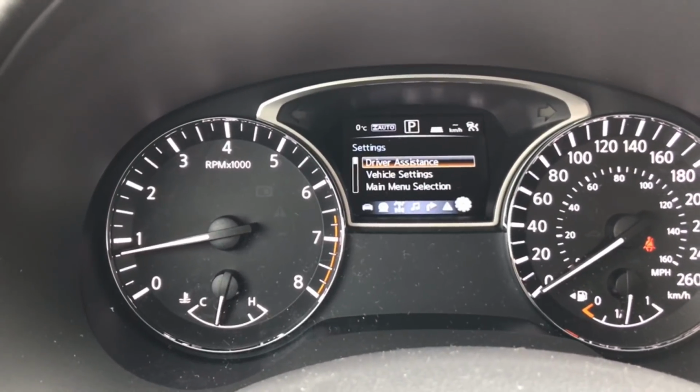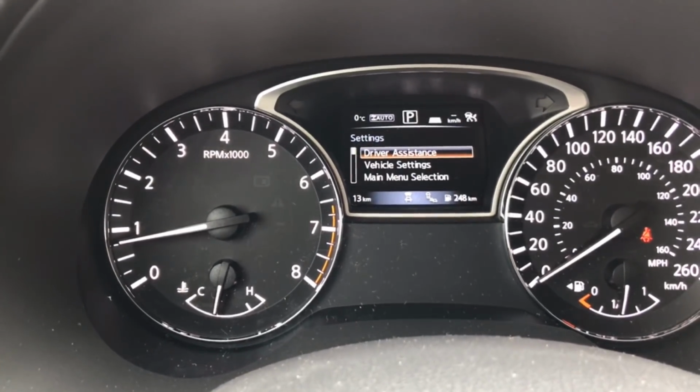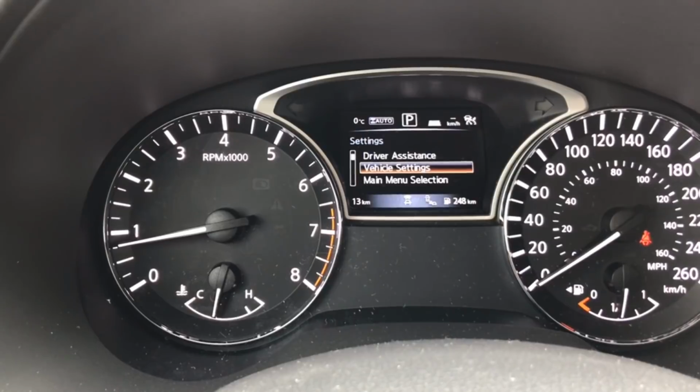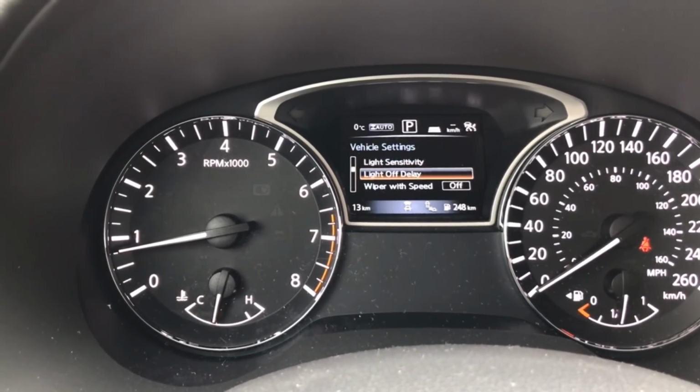The last screen here is your settings screen. Now, for most of these, I typically just change one setting. I go into the vehicle settings, and from here, I'm going to go down.